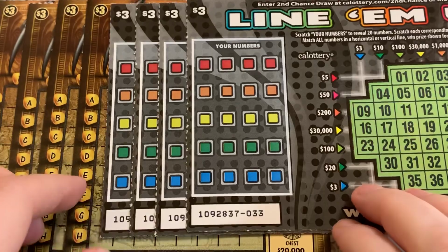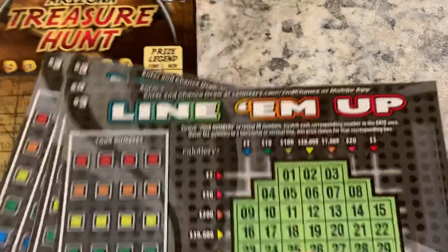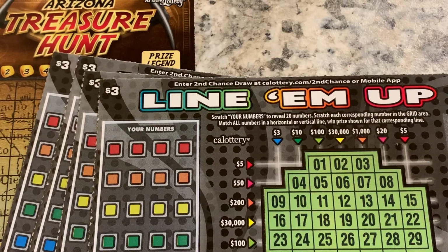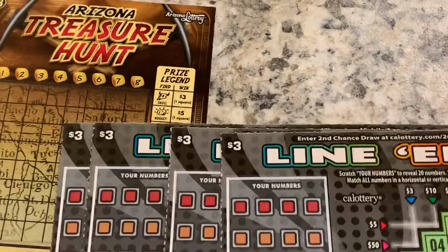I have a couple of tickets here. We've got Line Them Up from California and Arizona Treasure Hunt, four of each of those. We're going to scratch with a Colorado scratcher, and we will do these tickets in Nevada. So we've got a multi-state video here.